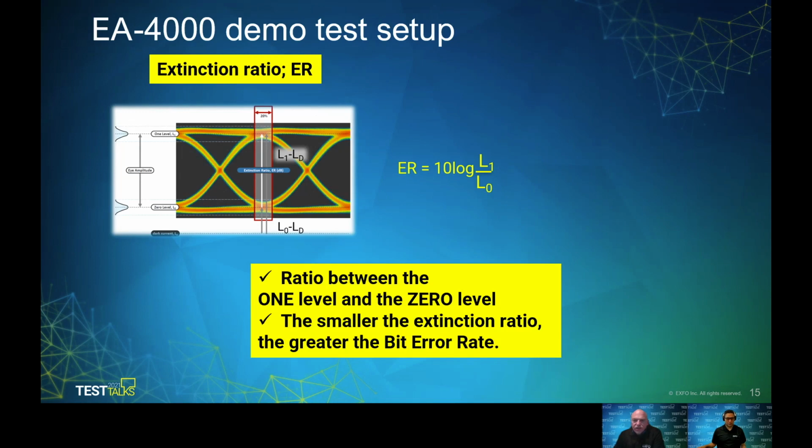The extinction ratio is an important parameter and included in the specification of most fiber optic transceivers. When the extinction ratio is not optimum, the transmitted power must be increased in order to maintain the same bit error rate. The increase in the transmitted power due to non-ideal values of the extinction ratio is then called power penalty. Okay, but now let's see a real measurement.